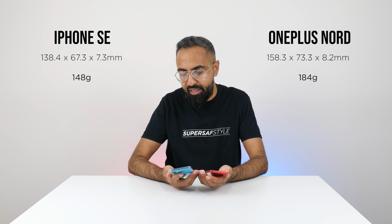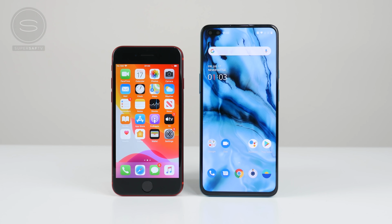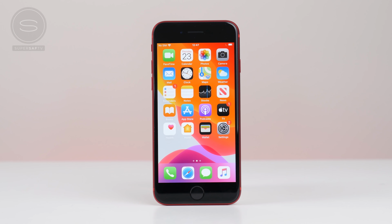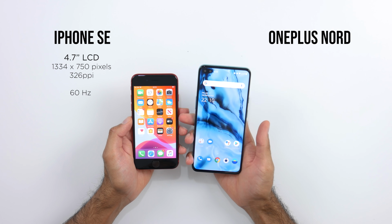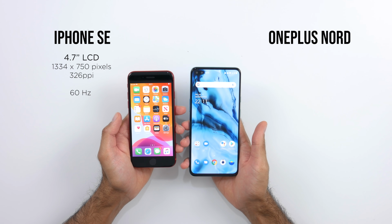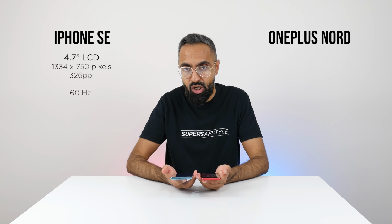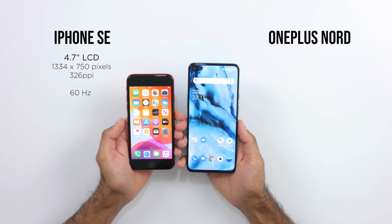But when we turn the devices around, you'll notice why the OnePlus Nord is larger, and that's because it's got a much larger display. The iPhone SE has a 4.7-inch LCD display with around 326 ppi pixel density. And we do also have these very thick top and bottom bezels. This is a display that was on the iPhone 6, 6S, 7, 8. So it is quite an old display that has been refreshed for 2020. And looking at it side by side to the OnePlus Nord, it looks very outdated.